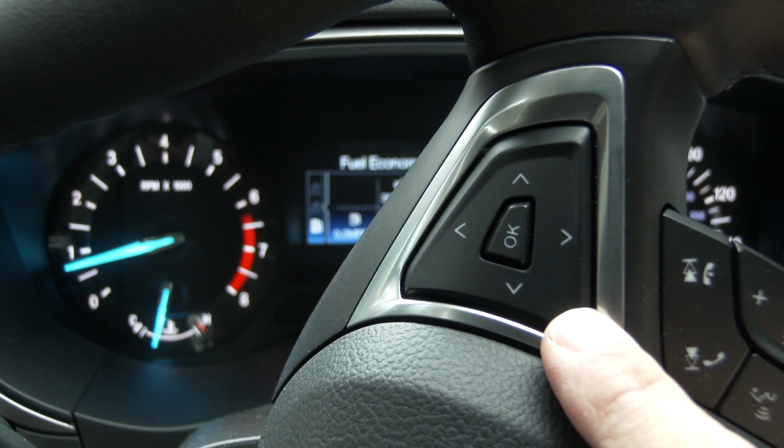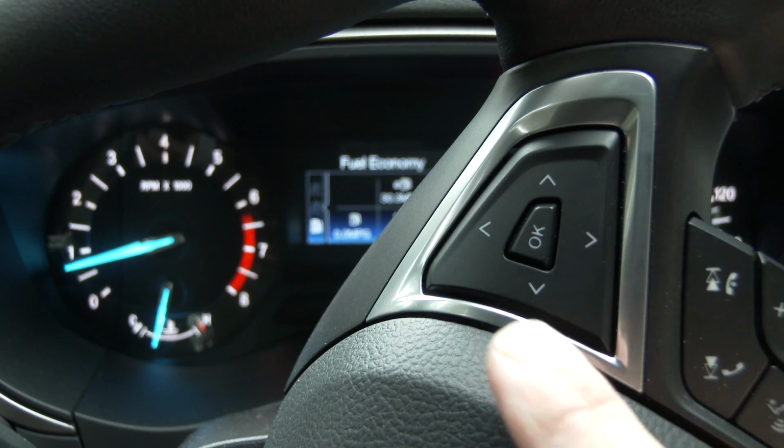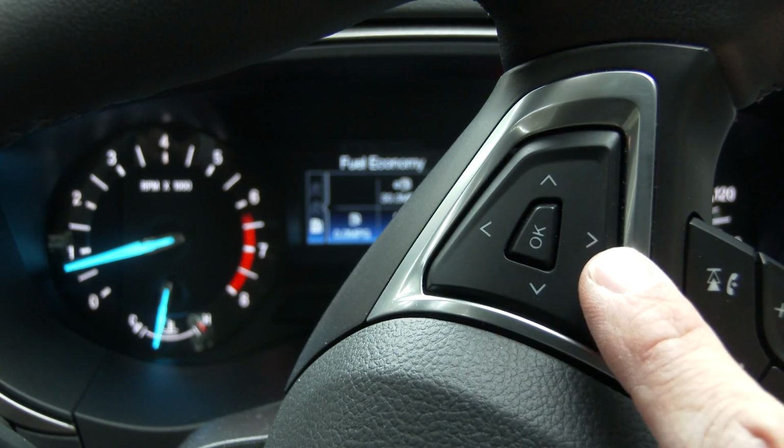If you got the My Ford Touch system, then that would actually control the display on the right side of the speedometer, whereas the other one would control the display on the left side of the speedometer. Because we do not have My Ford Touch in our particular vehicle, this actually controls the radio head unit.